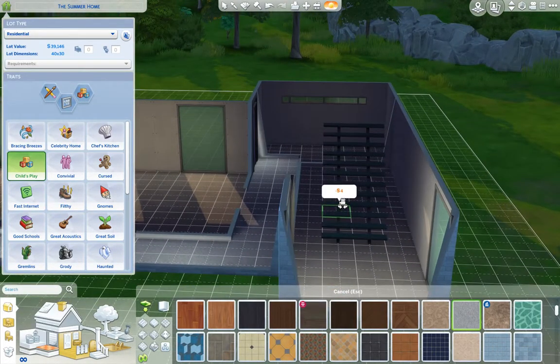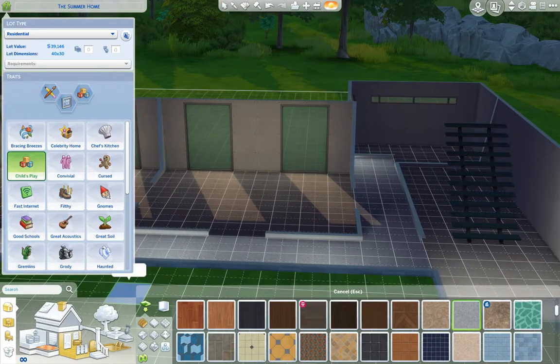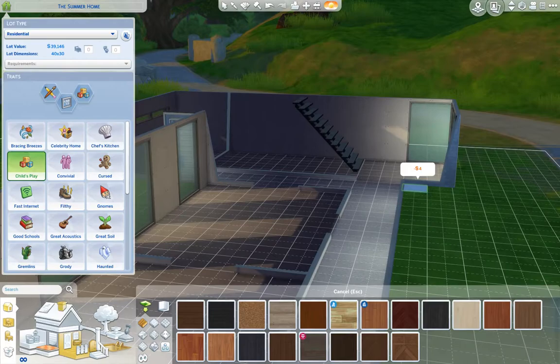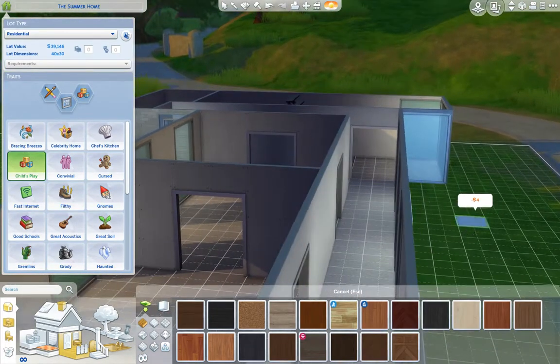Actually, I want wood floors. Which means I need my walls up again.